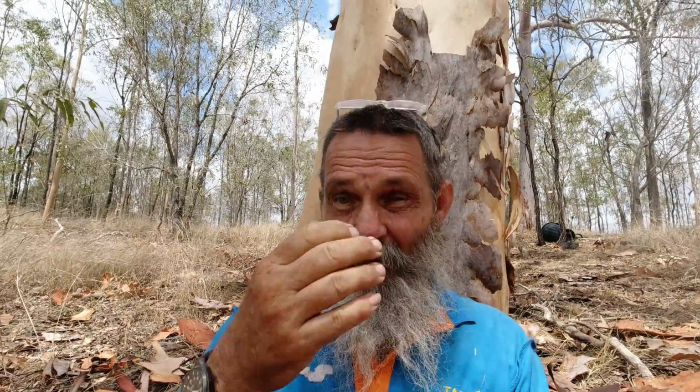Anyhow, I've come down here to cut some fire breaks. So I've just spent about 2 hours clearing the long grass as part of this fire break I'm making. It's not that hot today, but it is pretty warm. I thought I'd have a bit of a smoko leaning up against this tree.